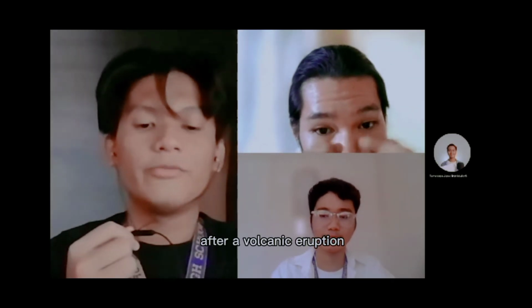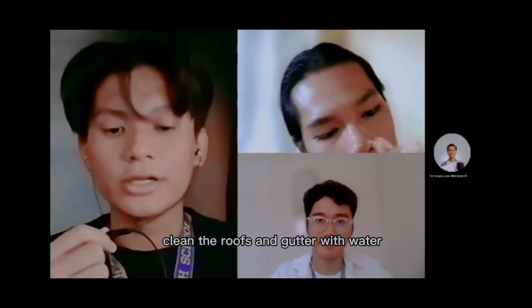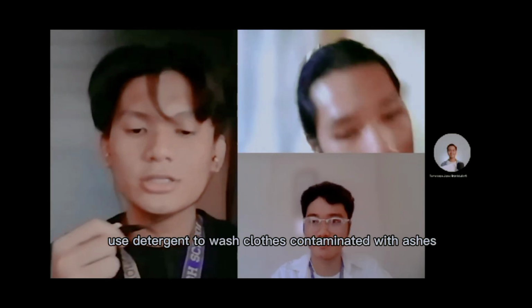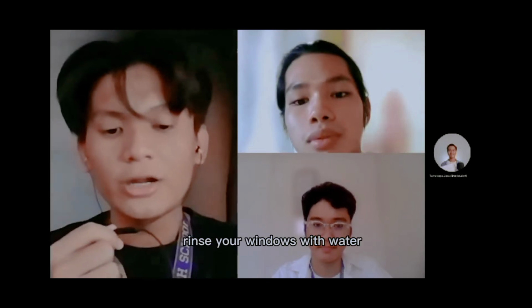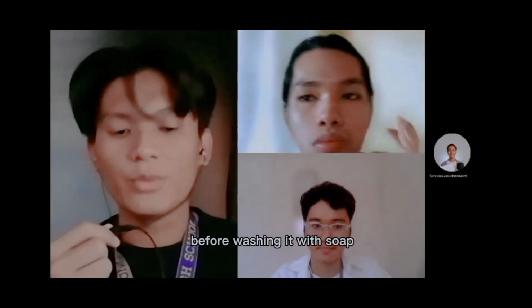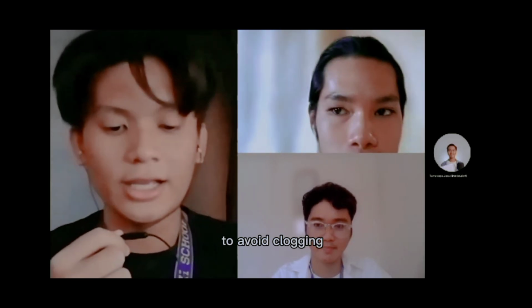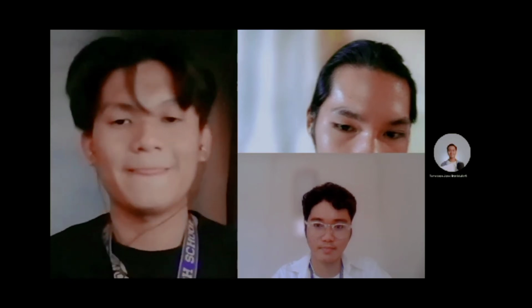After a volcanic eruption, don't take your mask off. Clean the roofs and gutter with water to avoid corrosion. Dust off ashes from plants before watering them. Use detergent to wash clothes contaminated with ashes. Vacuum your furniture. Rinse your windows with water before washing them with soap. Collect all the ashes and dispose of them far from drainage to avoid clogging. And lastly, you must be helpful to others who may be affected by the eruption.